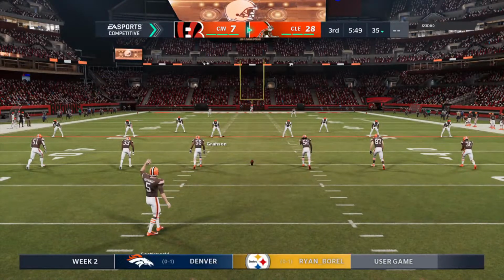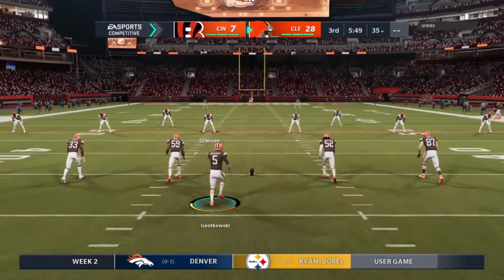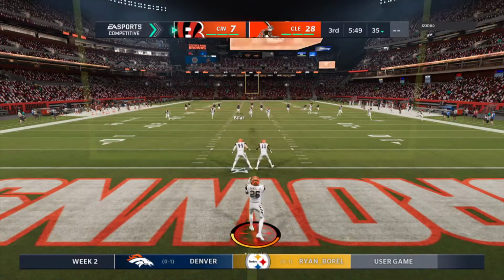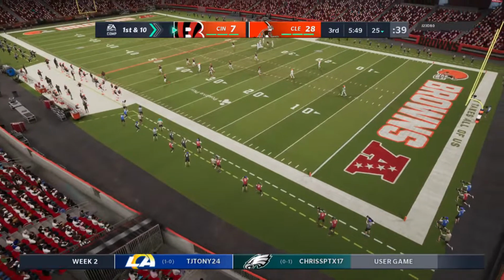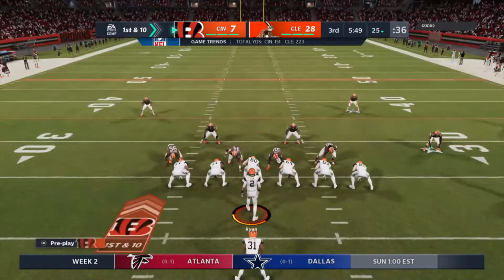Stephen Gostkowski set to kick off. Gostkowski now after the touchdown. He'll send this one away. Taken about 7 yards deep. And it'll come out to the 25 as he will not attempt to return. 25-yard line. The Bengals drive about to get going.